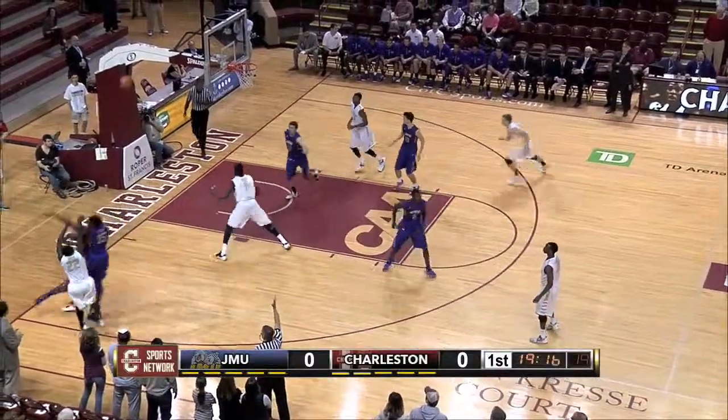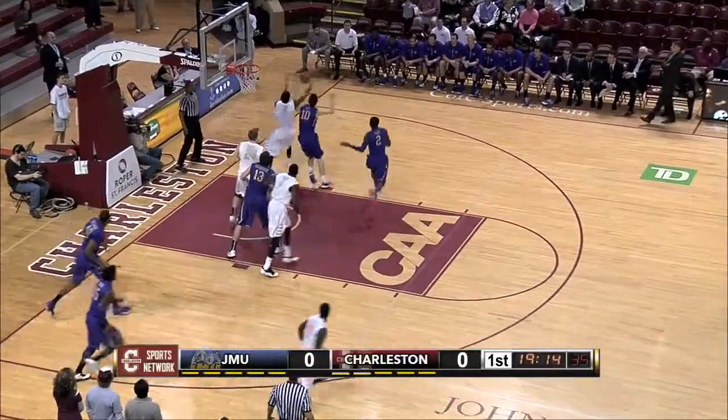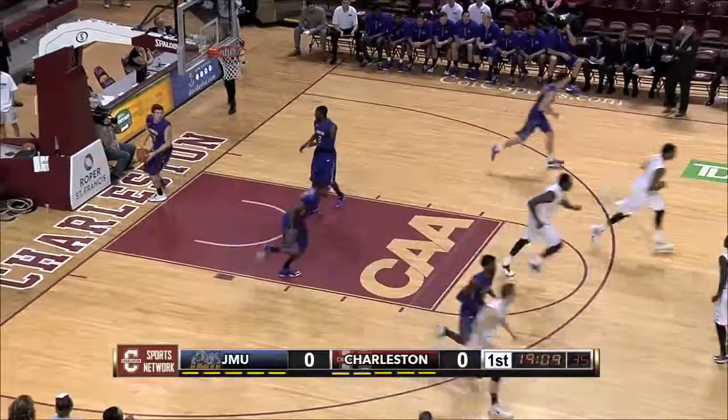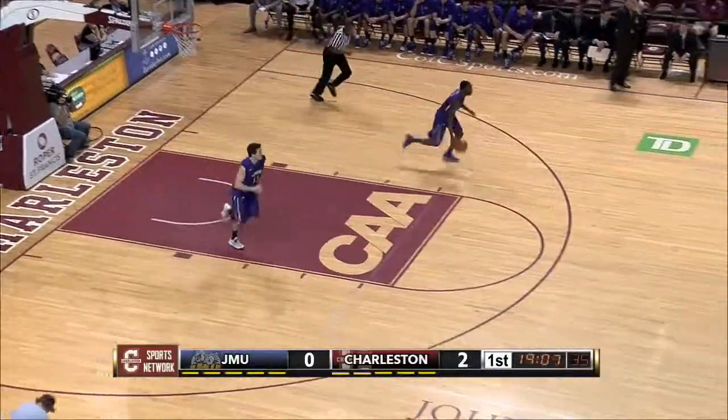By the Dukes to start it out. Anthony Stitt in the corner, no good. Right there, though, put back by Donovan Gilmore. That's the start that Earl Grant and the Cougars needed.